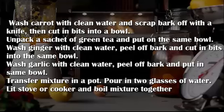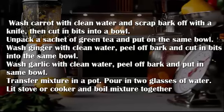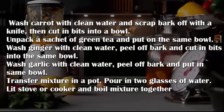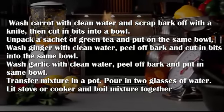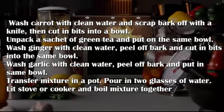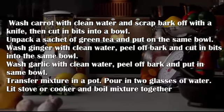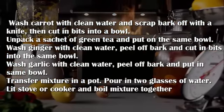Method of preparation: wash carrot with clean water and scrape bark off with a knife, then cut in bits into a bowl. Unpack a sachet of green tea and put on the same bowl. Wash ginger with clean water, peel off bark and cut in bits into the same bowl. Wash garlic with clean water, peel off bark and put in same bowl.